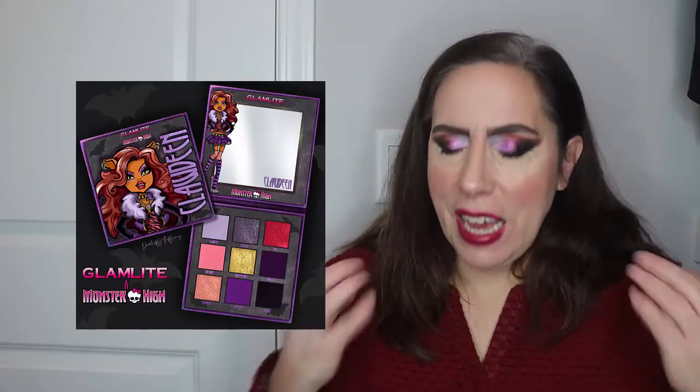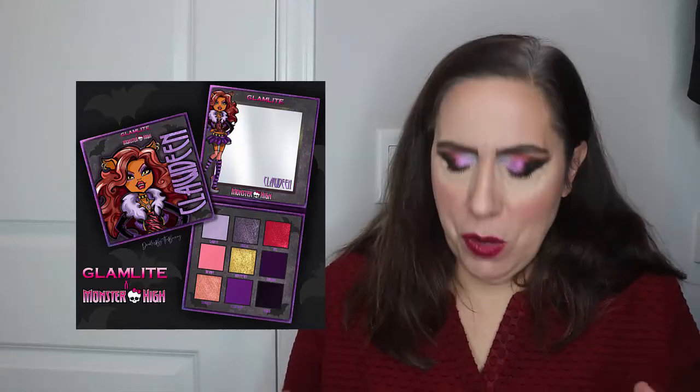So 4, 3, 2, and 1. I went back and forth on this for a while, you guys. So 4 is another Glam Light mock-up with Monster High, and this is the Claudine palette. Love this one. I love the Draculaura, but this one, I really, really love this one.